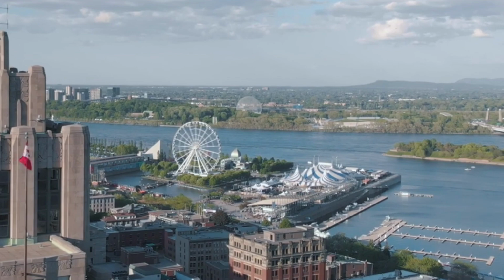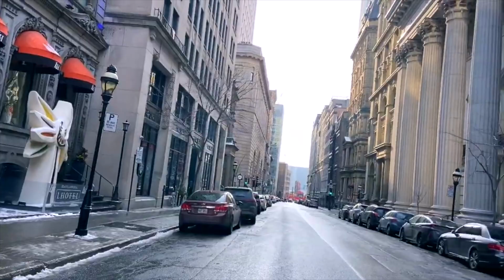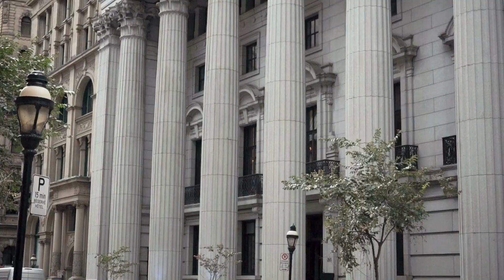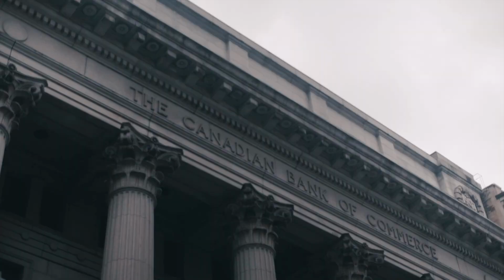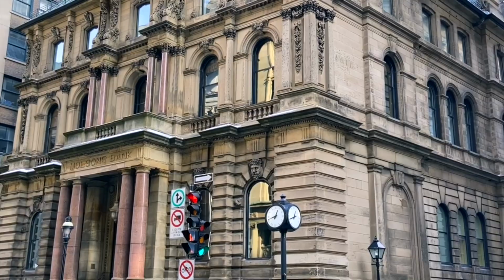This is really a port city, and Old Montreal was like the center of all of this economic activity. Including many of the old bank buildings that used to be a part of the largest financial district in Canada. They're still beautifully preserved. It's really spectacular to walk past them. They are definitely some of the most beautiful buildings we have in North America. So pretty, so many. Whoa.